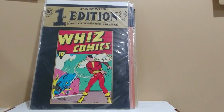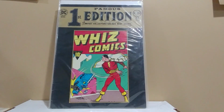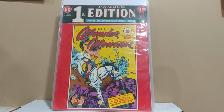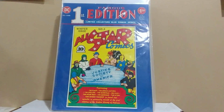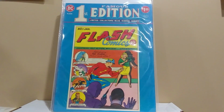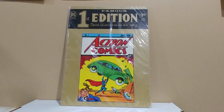And what was great about these books too is that they reprinted everything exactly, including the ads; the front cover and back cover were all exact reprints. Here's another original one of mine. This came out in 75, I think. Yeah, this started in 75. This is Batman #1, Wonder Woman #1, and All-Star Comics #3, as well as Flash #1. Then it took until 1979 to put out the last issue of this, which was the Superman reprint. So there's the 9 Famous First Editions of the DC runs.